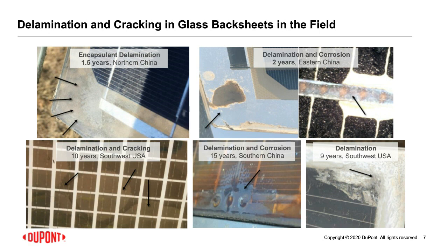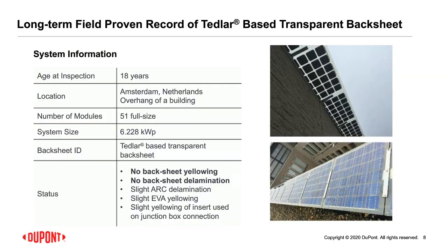So now if we turn our attention to the material in question, the transparent backsheet, obviously we do not have a lot of examples of transparent backsheets because bifacial was not there in the market for long, but in terms of long-term reliability, we do have examples of the transparent backsheet that was employed in building integrated PV.